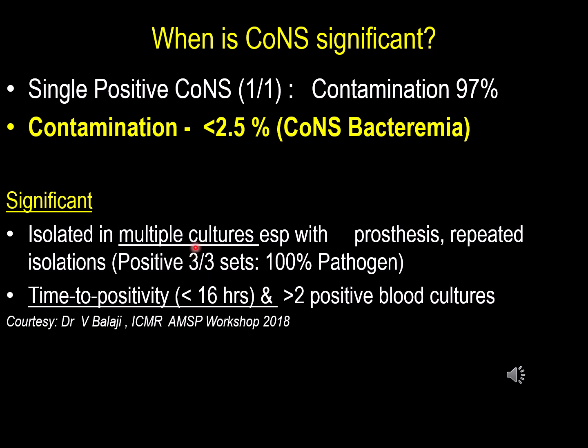Now, when there is a CoNS which is isolated, when is it significant? Remember that when you have only one single positive culture with coagulase negative staphylococcus, like Staphylococcus haemolyticus or Staphylococcus epidermidis, then it's very likely a contamination. It's a common skin colonizer.